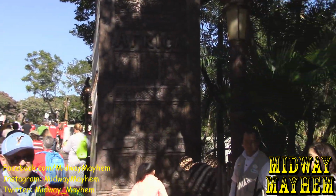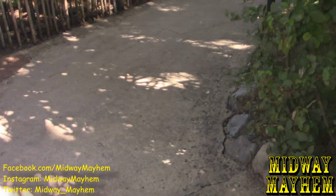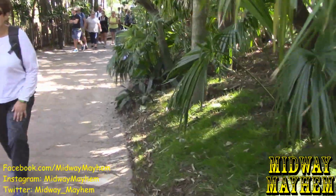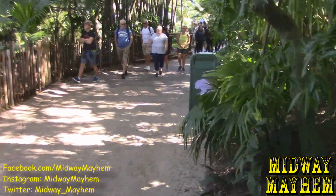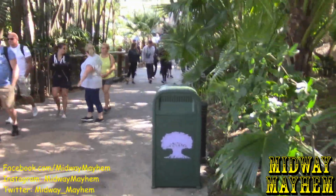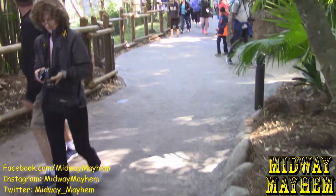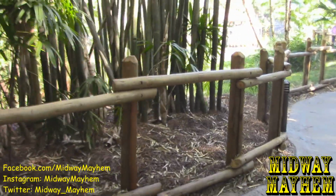What? This pathway is now open? What? Let's go check it out. So walking down, this is the first time I've actually seen this open. It took forever for it to finally get done. But as we see, the pathway looks just about the same as all the other ones. We do have some of that wooden railing over here.